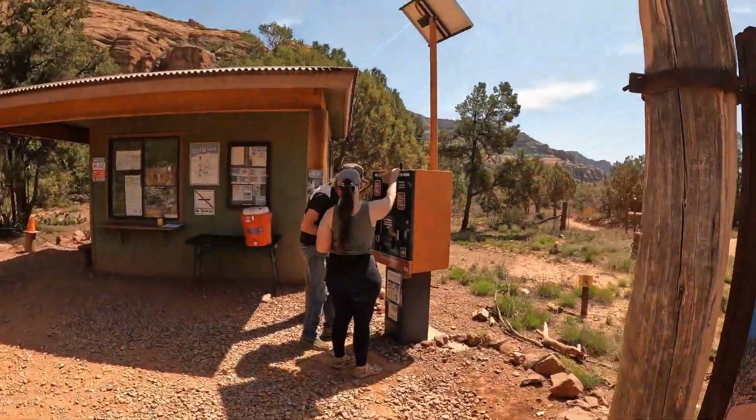If you guys do come out here, you can actually pay at the card machine right there. It's only $5 and it gets you a Red Rock Pass for the day. So if you want to go anywhere else in Sedona that accepts the Red Rock Pass, you can use it for the rest of the day. But let's go walk to the ruins.